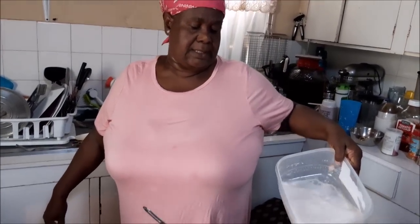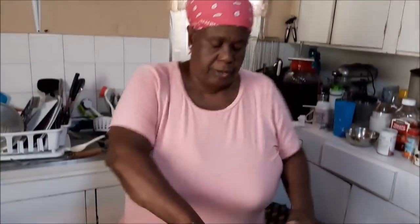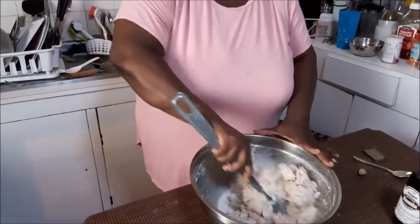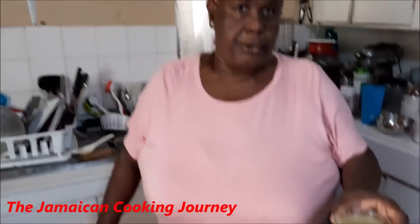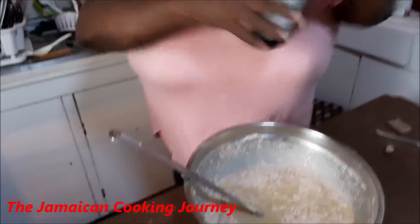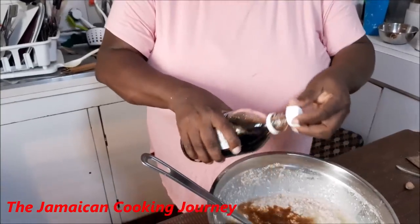The coconut milk just brings out the flavor of those dry spices. A little more coconut milk, and I'm not sure if we'll be there or if we throw too much. We're going to go mixing all of this. A little ginger juice, if you want to do your grated ginger or your ginger powder, go ahead and put in that ginger.